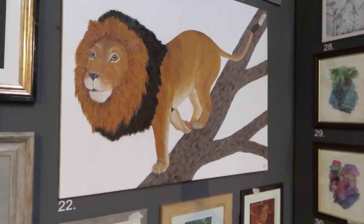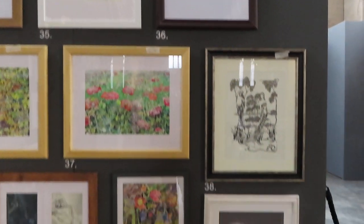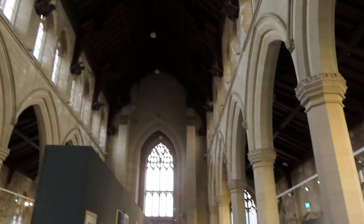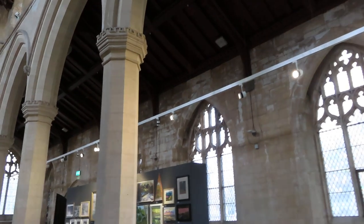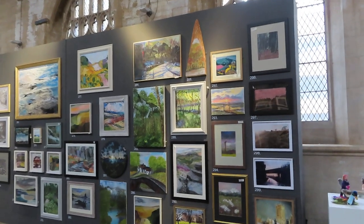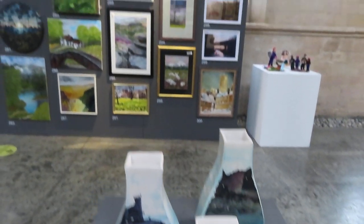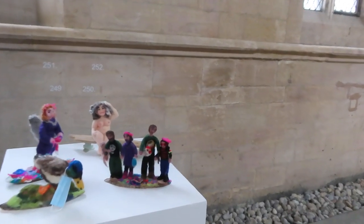There's some fantastic paintings here. My goodness, I wish I could paint. They're fabulous. Nature, flowers. Right, let's have a look up here. There's the church. This is the church in Scunthorpe Town Centre. Pottery. We have pottery. Oh, and we have these little figures, look. Amazing. Amazing.